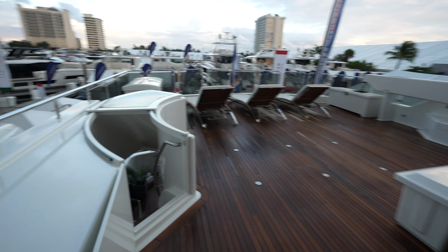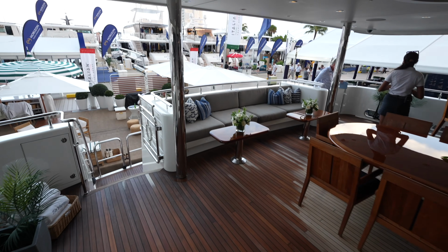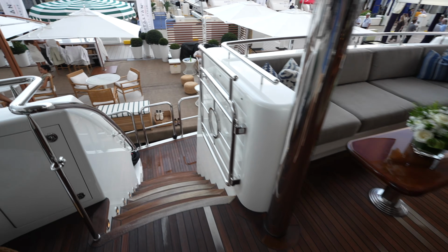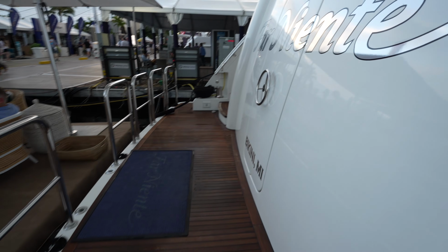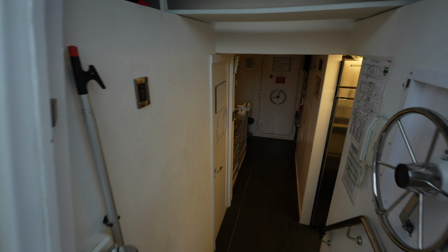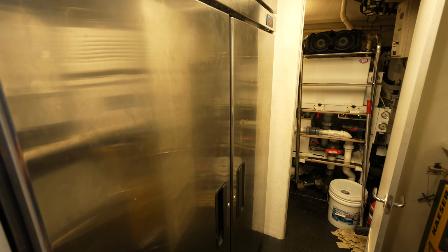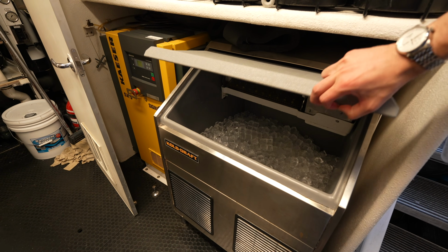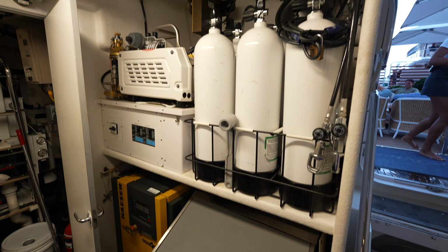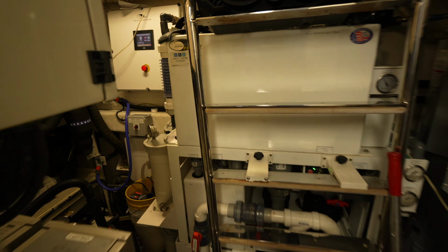And these staircases line up pretty well, so we can just continue down. And now we're going to go into the engine room. And if we come back around the staircase, this is where we find the door to the engine room. All right, now that we have this door open, we're greeted by some additional cold storage. Always great for those long distance voyages. It also looks like we have a commercial ice maker. It looks like we have a dive center on board and some additional systems.